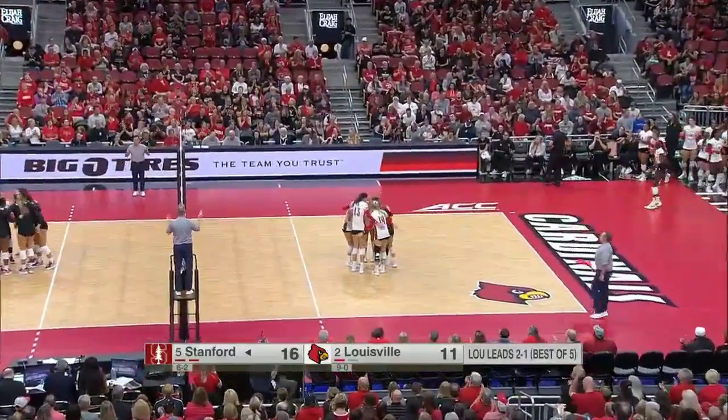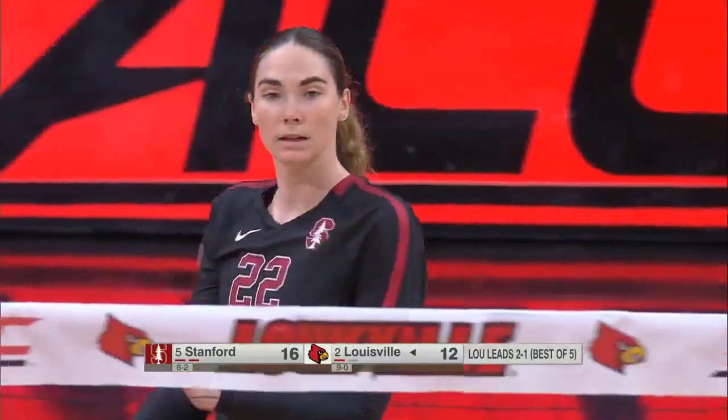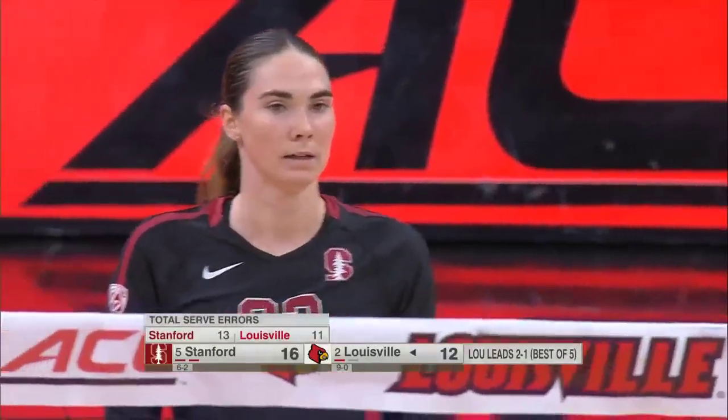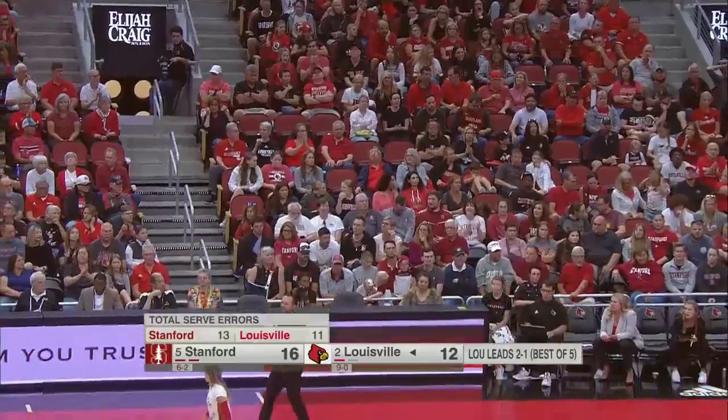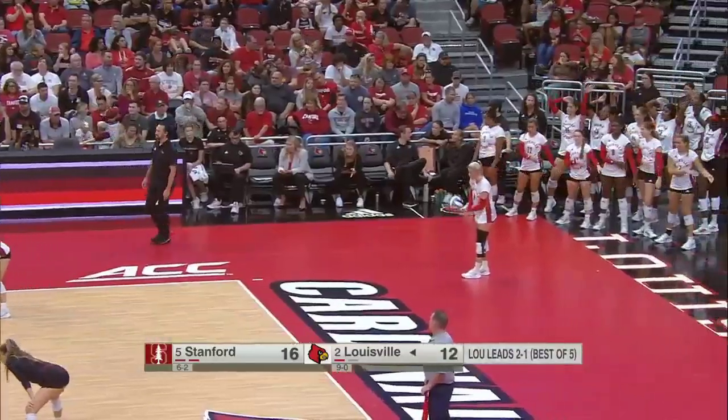Coming out of the timeout, Louisville's trailing pretty significantly. Crowd on their feet, but then Stanford just transition score. Nice dig by Ogilvy. Lots of time left in this 4th set for Louisville to make a move. 16-12.